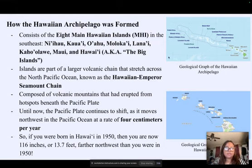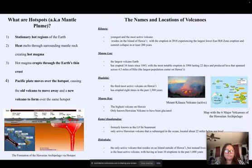It is composed of volcanic mountains that have erupted from the hot spots beneath the Pacific Plate, and over time, the islands shift due to the movement of the Pacific plate, and the plate still continues to move to this day at a rate of 4 centimeters per year. So if you were born in Hawaii in 1950, then you are now 13.7 feet farther northwest than you were in 1950, which is pretty interesting.